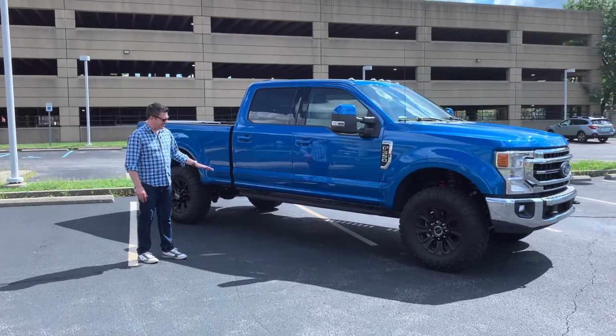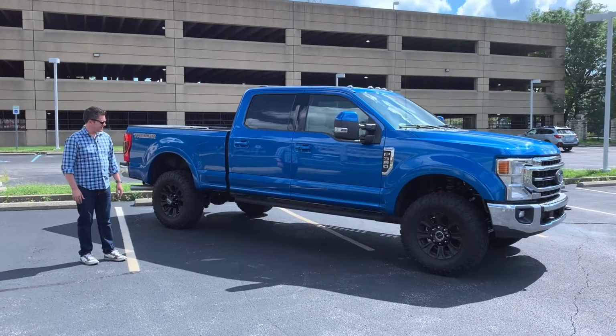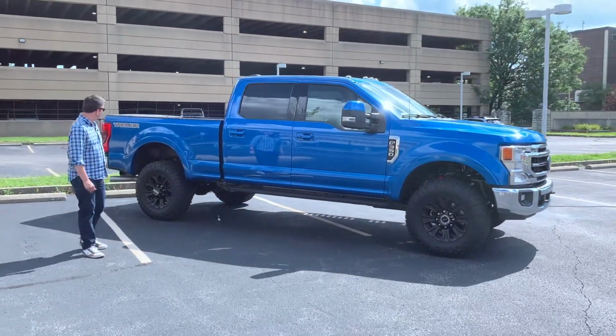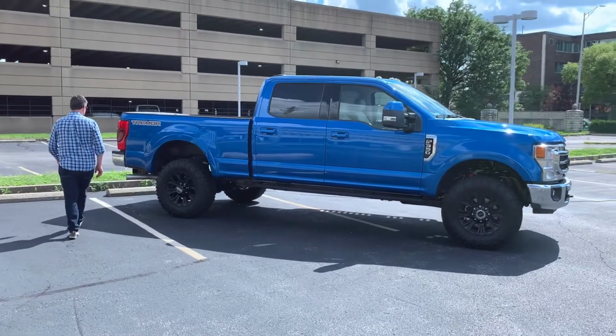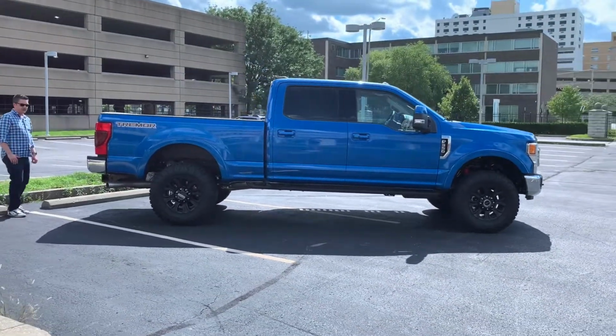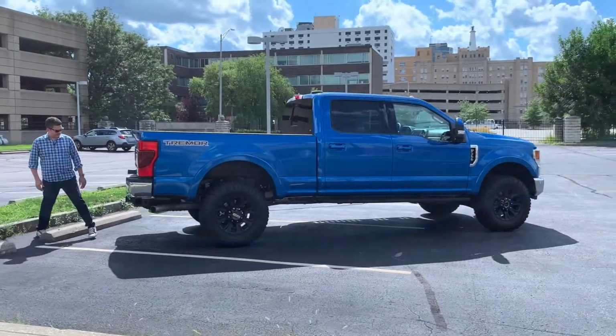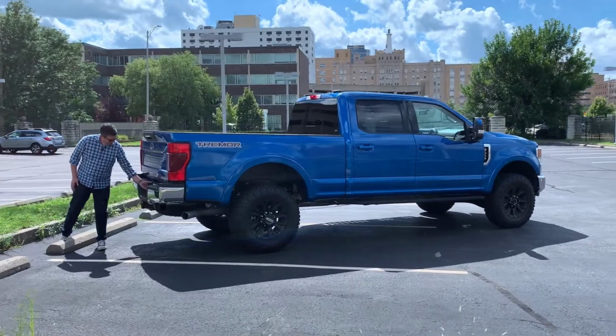You don't need any of that stuff. They're all up, so there's lots of ground clearance. Got skid plates underneath of it, so you can really do some serious off-roading if you want to. The longer bed, which I think is really cool. And come around the back, and there's some really neat tricks in the bed and behind the truck too. Got the built-in trailer attachment already, pre-wired.